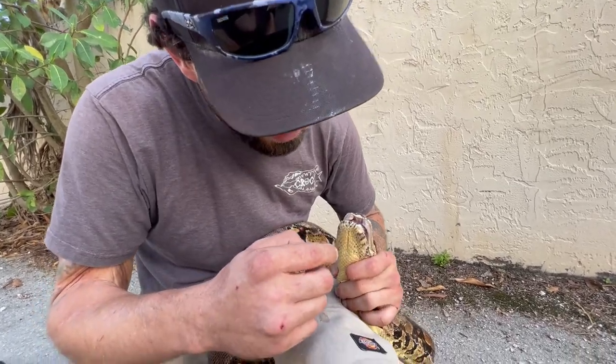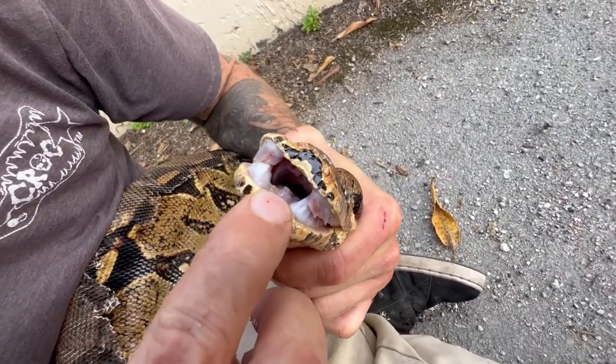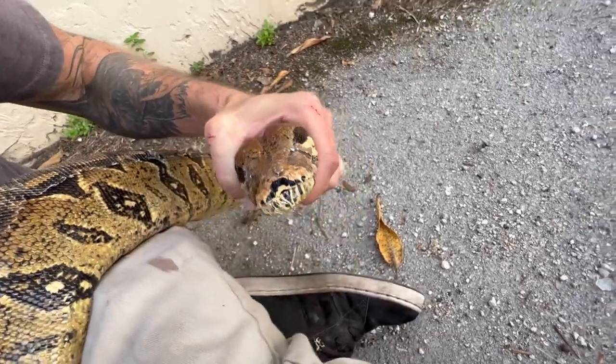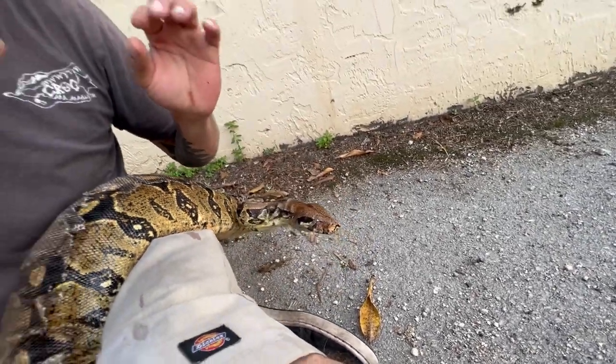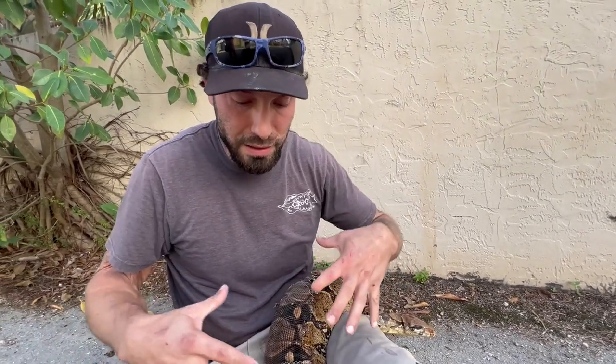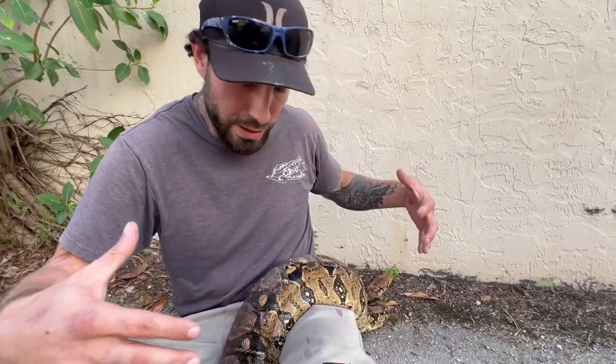So you can see his mouth, he's got a little bit of redness, so there's some mouth rot starting. If you look at the top there too, there's a little petechia, that's broken blood vessels. Probably the beginning stages of a respiratory infection somewhat, but also probably just because this snake is so obese. Number one, he's not gonna be super mobile. Number two, it's already gonna be hard enough for him to breathe.